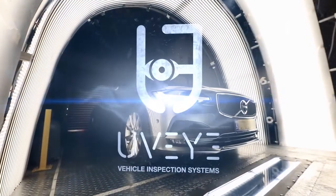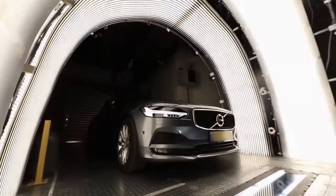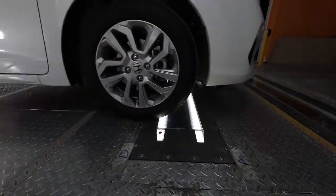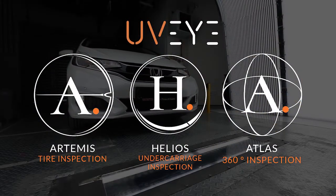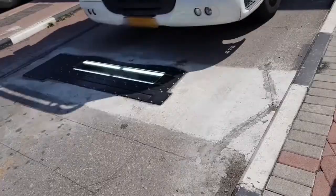Introducing UVeye, an artificial intelligence and deep learning platform that enhances any service station or workshop with the right technology and tools to automatically detect and expose issues below or around any type of vehicle. Instead of using lifts and heavy machinery, UVeye provides 3 drive-through products for quick and handy inspection. UVeye's drive-through products can be installed at the entrance lane or inside the workshop.